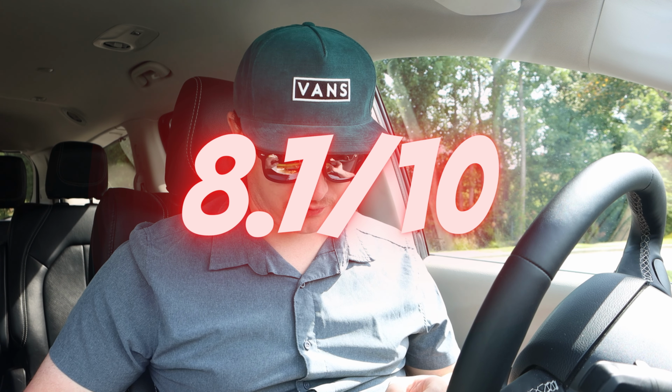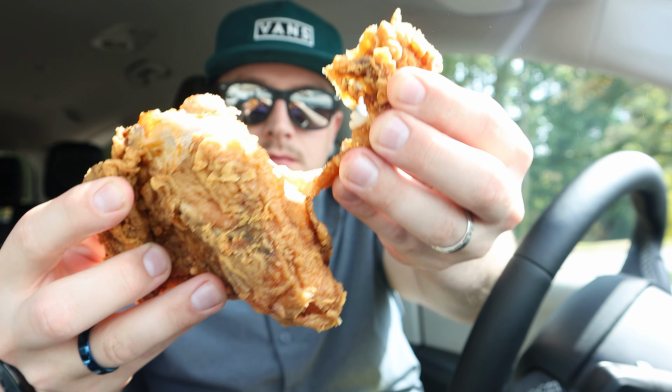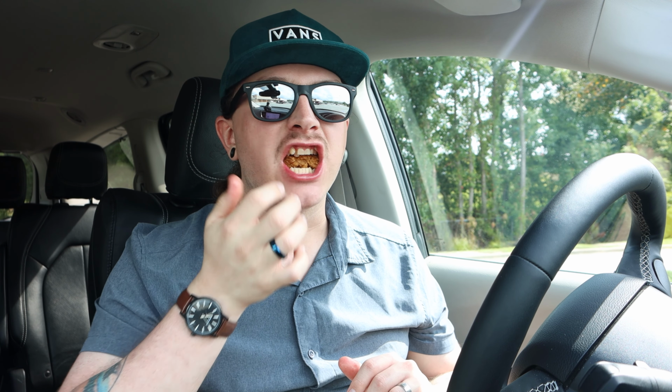People talk about Popeyes and KFC biscuits being super dry. This is like the opposite of that. Biscuit, honestly, ooh, 8.7 out of 10. That's a great biscuit. Little chicken sound test here. Nice and crispy.